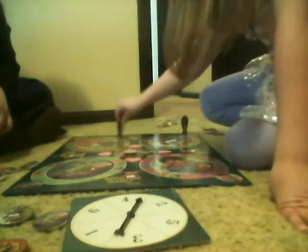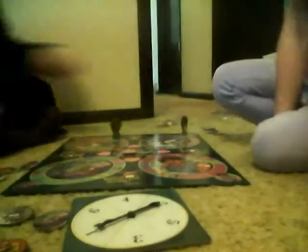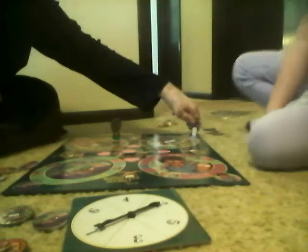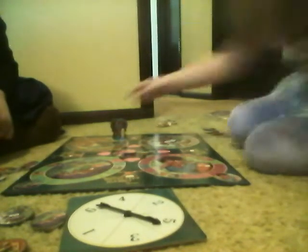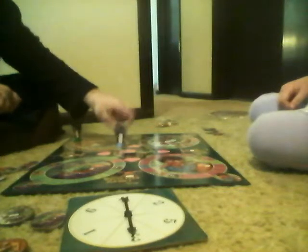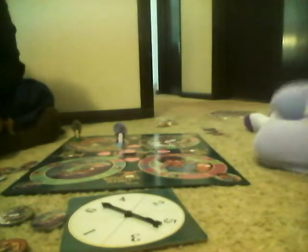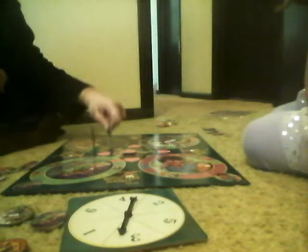4. So close to landing on that. Two. One, two. Where do I want to go? We'll go the same way. So cool. We're going a different way. Five. Four, five. Three. One, two, three. One, two, we're sharing the same spot.